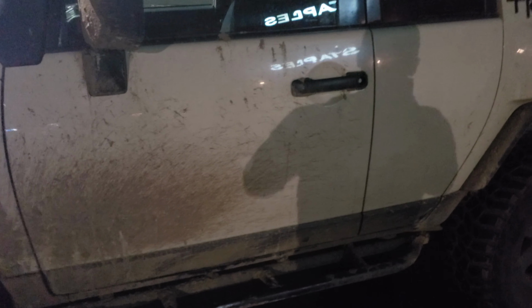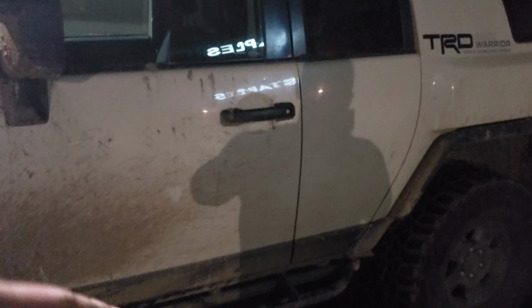Alright. If you see here, it's covered in mud. Not that big of a deal. It gets dirty. It used to get dirty all the time. Not a whole lot you can do about that. The annoying part is when the windows are down and there's any sort of water on the road, whether it be raining outside or you're going through a puddle, wetness, it damn near floods the inside of the truck.